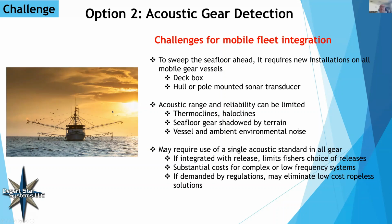If you want to sweep the seafloor ahead, of course, you need a deck box and a hull or pole-mounted sonar transducer. Acoustic range, how far you can detect, and reliability can be limited by thermoclines and haloclines, like in submarine movies. Seafloor gear may also be shadowed by terrain, and there can be noise issues.